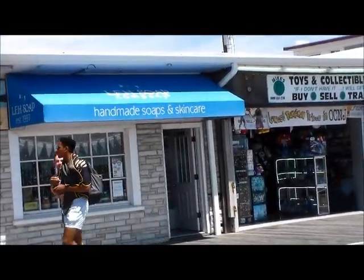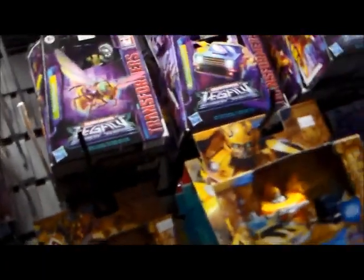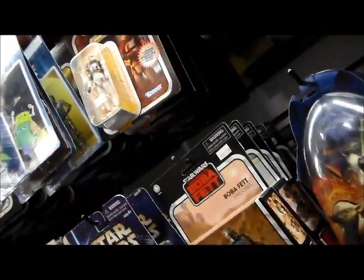This is the store I like to come into when I get a chance. Old toys here. A Transformer and toy store here. I got into collecting Hot Wheels and cars. I just like looking around and seeing them. This is a pretty cool store.